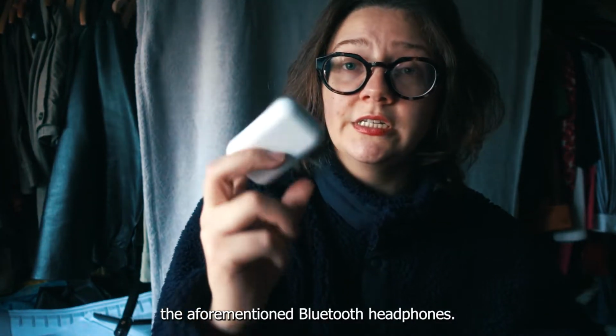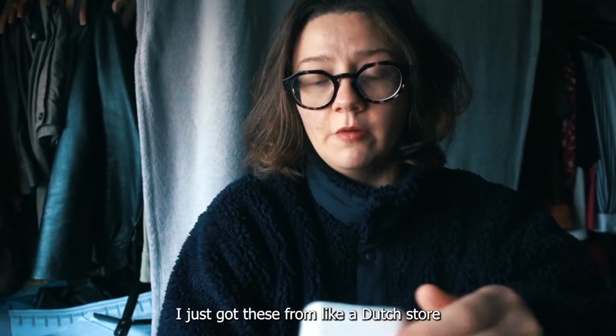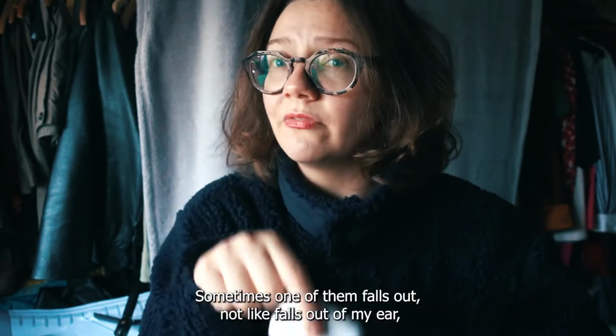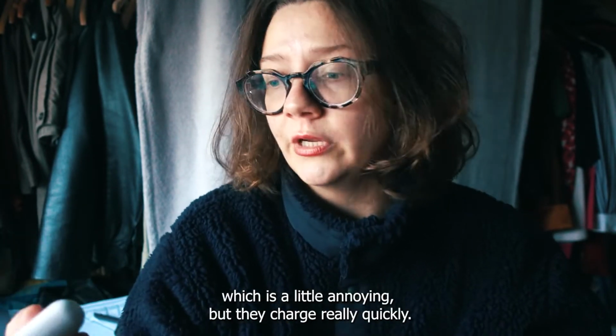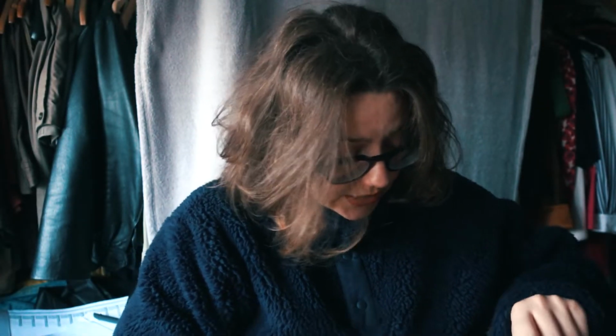The aforementioned Bluetooth headphones. I just got these from like a Dutch store called Kruidvat. They were like 13 euros. They work pretty well. Sometimes one of them falls out. Not like falls out of my ear, but like the battery runs out faster than the other one, which is a little annoying, but they charge really quickly. So I like them. Sound is really good.